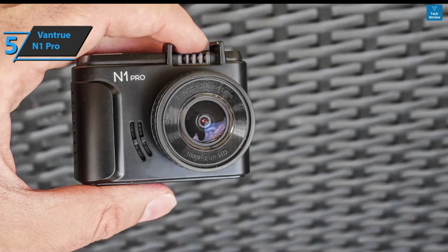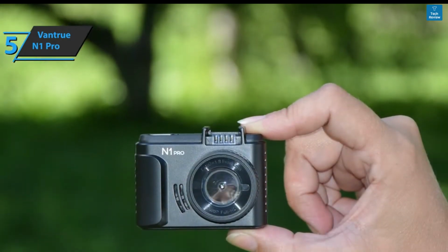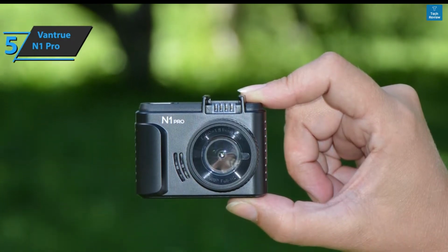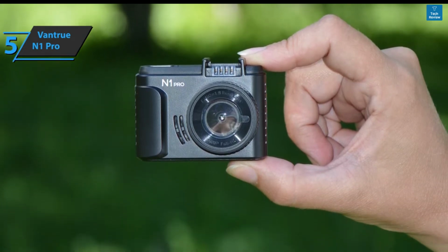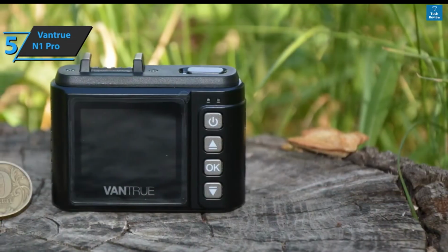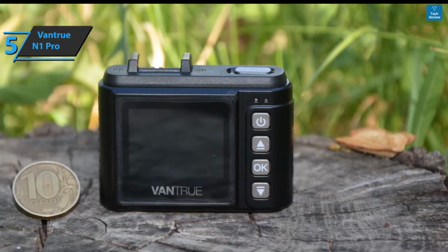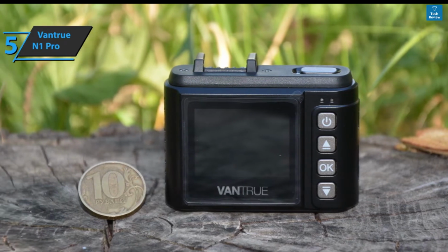The Vantrue N1 Pro Mini 1080p dash cam sports the Sony IMX323 image sensor and a 6-layer optical glass lens with f1.8 aperture, adding security to your driving experience. The 160-degree wide camera angle captures the entire environment while driving. Press the mode button on the control bar to capture a detailed 2 million pixel shot without any problems. The device also records your sound with a built-in microphone, even in a noisy environment.